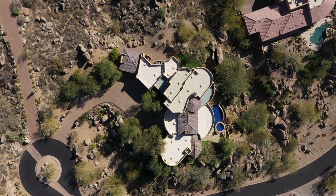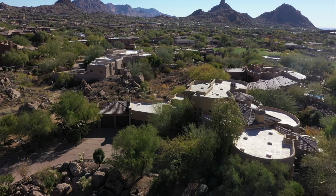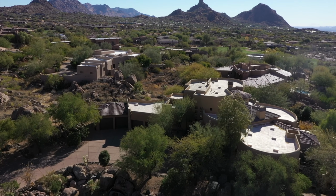Elevated on an acre lot, this almost 6,000 square feet of opulence in the gated Talus community at True North is surrounded by the most beautiful sun-baked boulders and desert mountain views.